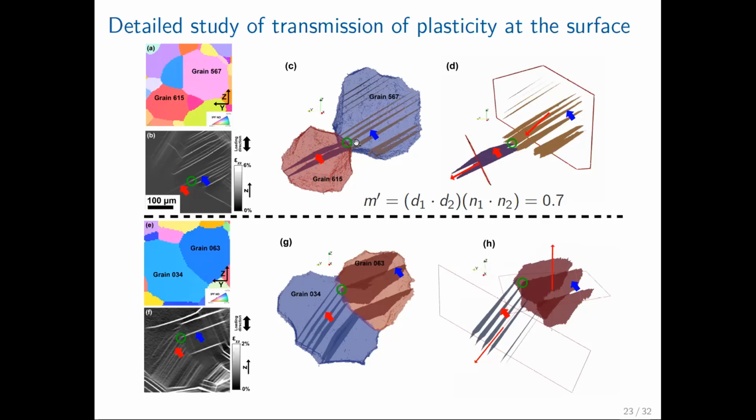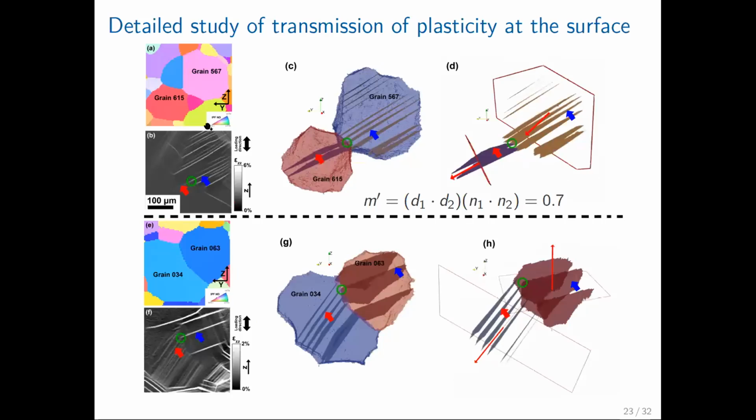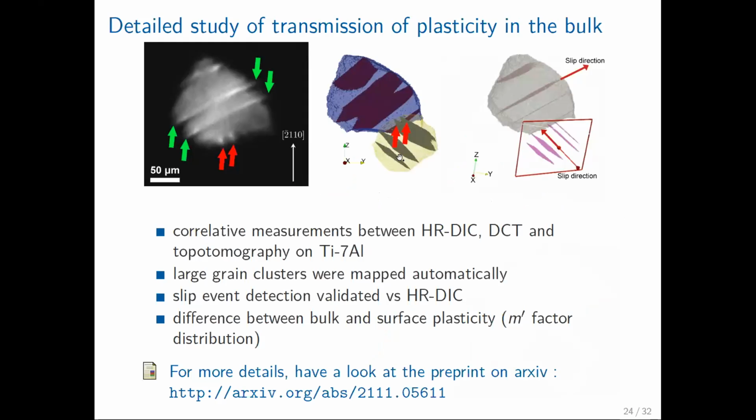So we have this comparison at the surface, which is nice. But then we wanted to study the difference between surface and bulk. Interestingly enough, in the bulk, it's different. People have been studying this, right? This kind of result has been known for a few years using EBSD and DIC. They've been doing the same kind of thing, but people tend to generalize this to the entire volume. What we found in the bulk is that it's not so much like this. If you plot the distribution of the m prime factor in the surface and in the bulk, they're quite different. They are high at the surface and they tend to be lower in the bulk, which means that the plasticity is not so much driven by transmission in the bulk.